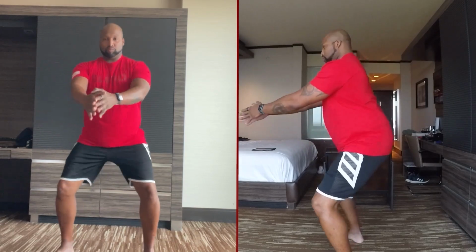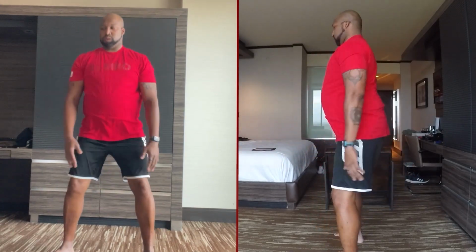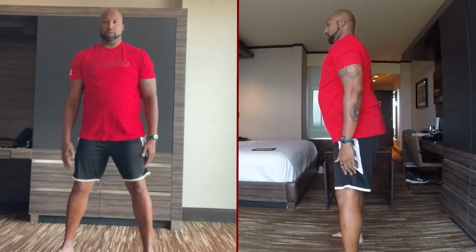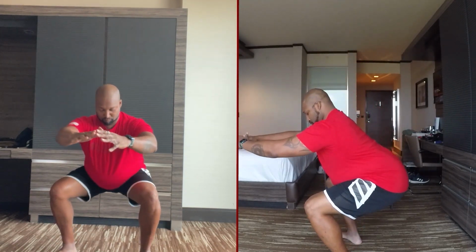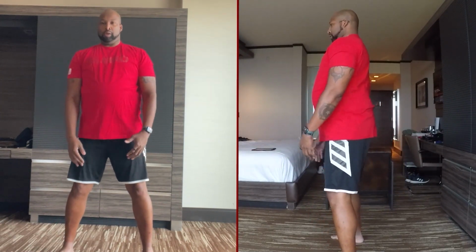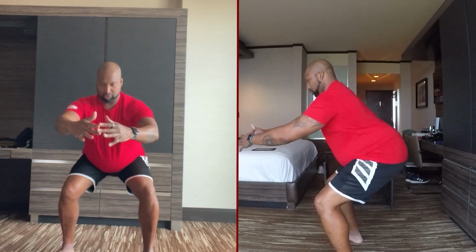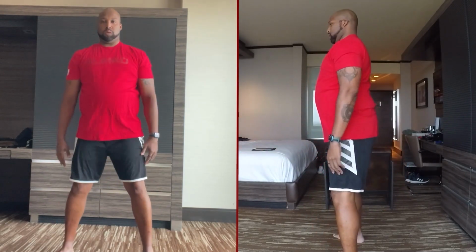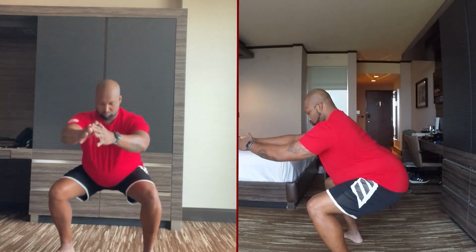The basics are start with your feet shoulder width apart or slightly wider than shoulder width apart. Then you lower yourself down until your legs become parallel with the ground. We call that getting to 90 degrees. If you can't reach a full 90-degree position, go as low as you can before starting your ascent back to a standing position.